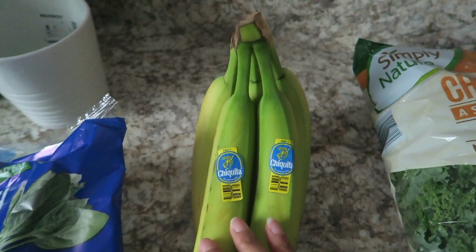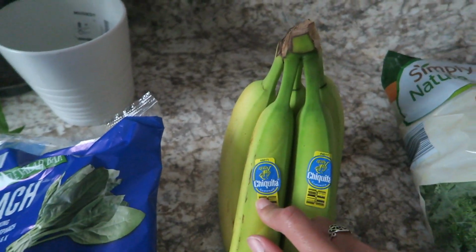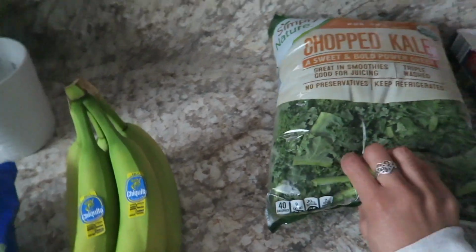Chiquita bananas, yes, they do have brand names. If you are new to Aldi, I should have prefaced this, this is gonna just blow your entire mind. They do have brands at Aldi, like Chiquita. I usually do get the organic bananas, but they were a little bit too small this time, so I just went with the regular bananas.